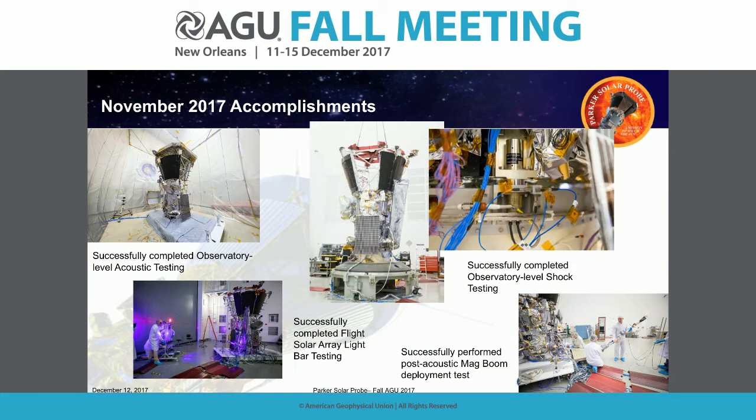For our recent accomplishments, I just pulled some things that we'd done in November. As I mentioned, we have shipped from APL. We are now at Goddard for our final integration and test before we go to the Cape. We did the observatory level acoustic test. We actually did all the vibe testing at APL, so the next thing we did was the system level acoustic testing.